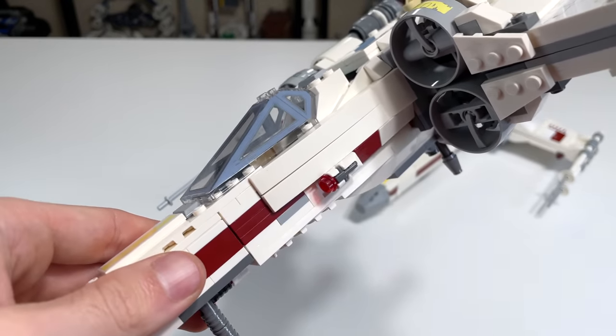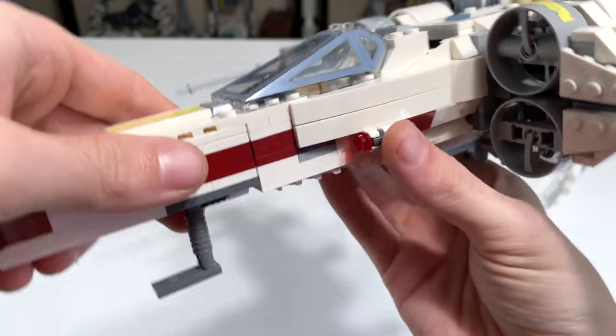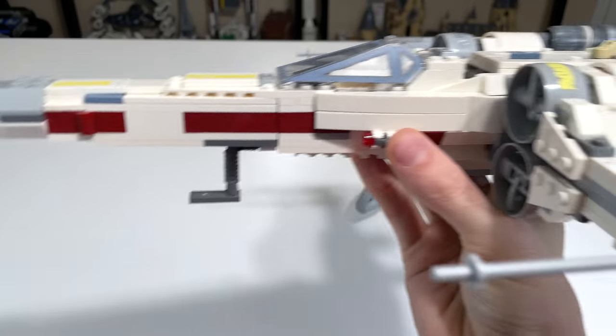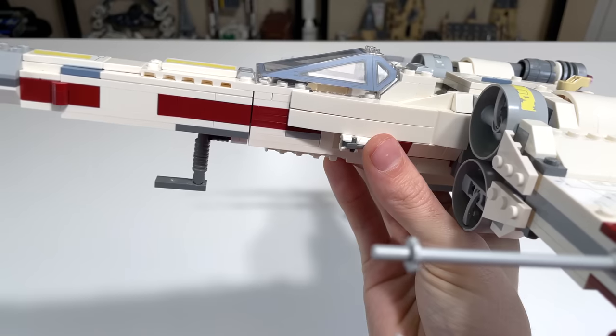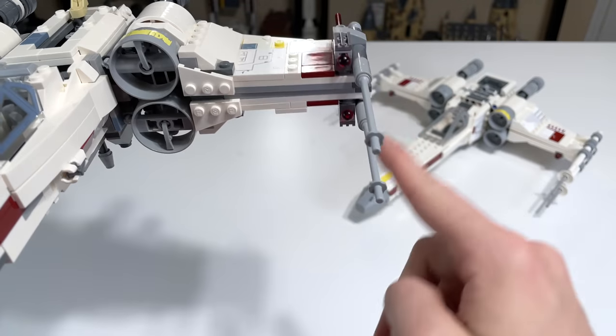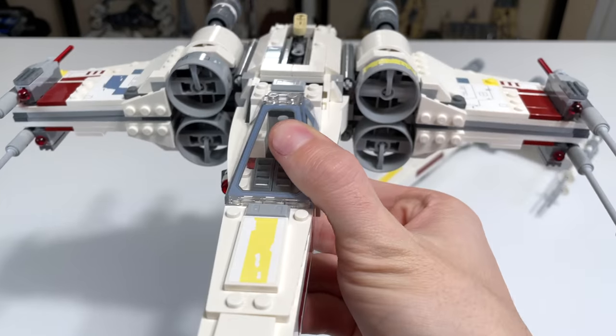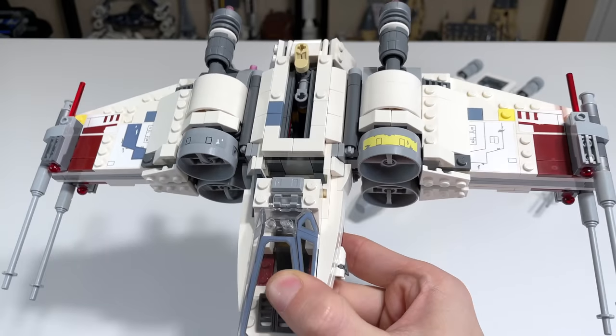You may be opposed to stud shooters existing in LEGO at all, but the fact of the matter is, it's a play feature, it can be fun for kids, and you can shoot at things with them, and I think that's actually pretty neat. It's something that I think gets too much flak, personally. You also have four spring-loaded shooters, one on each wing of the 2018 X-Wing.